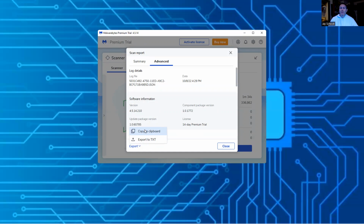Perhaps you're using this as a product for an assessment or an engagement, or maybe the person just wants to know what's in it. There you go. Put this along with your receipt if that's the case, or with your outgoing email, whatever the case is, or you can export it to a TXT. So really quick, really easy.